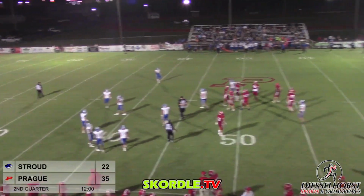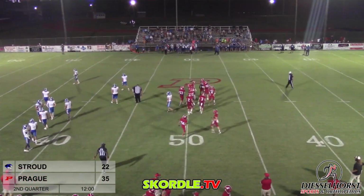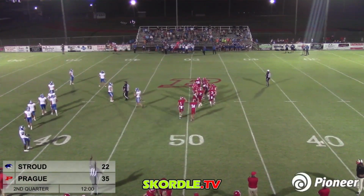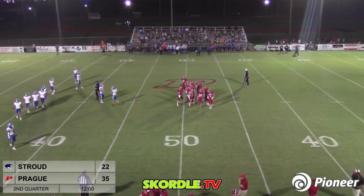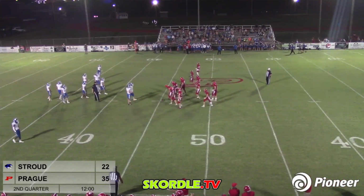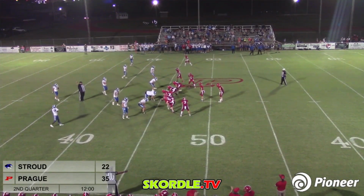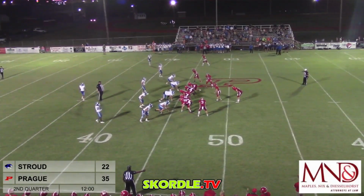So McGinnis comes out of the backfield on kind of a wheel route, and Davis hits him right in the face mask with it, and McGinnis is knocked out of bounds, like I said, at about the 45-yard line, first and 10. Really good concentration there by McGinnis. He knew he was about to get hit, still reeled it in, and a great throw by Davis in between two Stroud defenders. I think he likes to get hit.